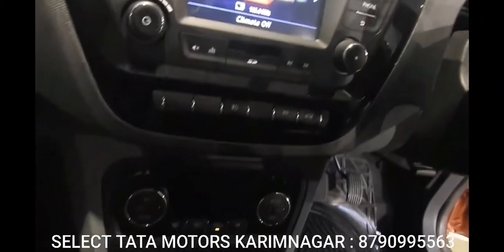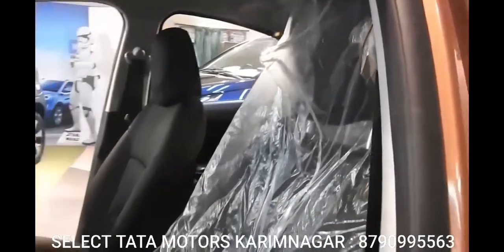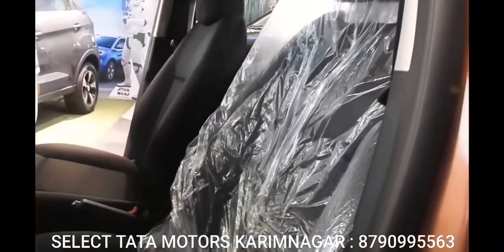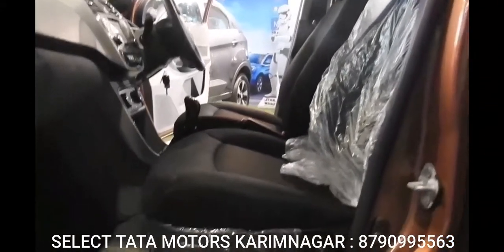The petrol is a 1.2 liter motor making 84 bhp and 140 Newton meters of peak torque. The turbocharged 1.5 liter diesel, on the other hand, is less powerful and makes only 69 bhp, but makes a lot more torque at 140 Newton meters. So what are they like?